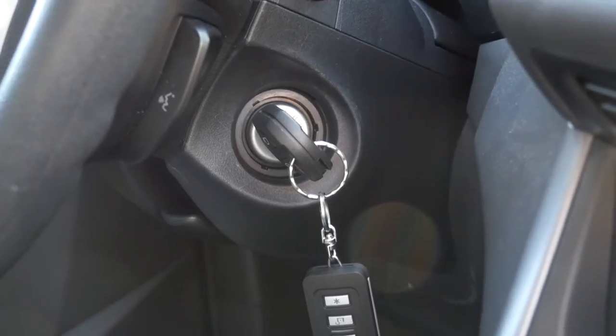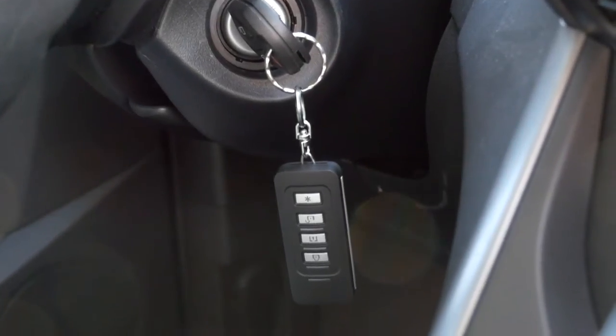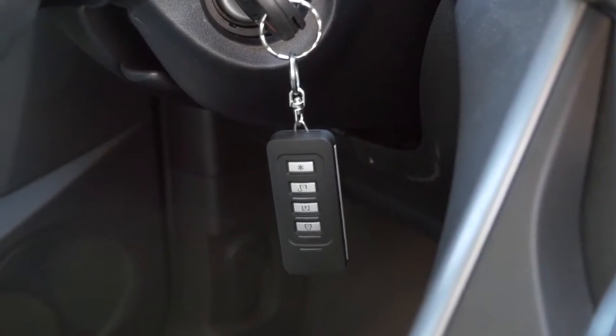One of the things I'd like to show you is how you turn on and off your system. There's three key ways to doing this. One of them is through a remote that you can find on your keychain. As you're coming home, you can press the button to turn the system off. And as you're leaving the home, you can press the button to turn the system on.